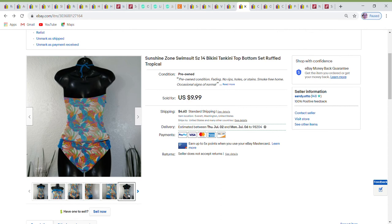Here's the back of it. Really cute design, but in really, really good condition. So that one sold for $9.98. No, this one, I took a best offer of $7 on this one because of the little extra fading on that.